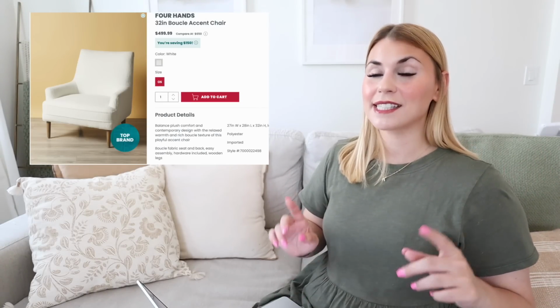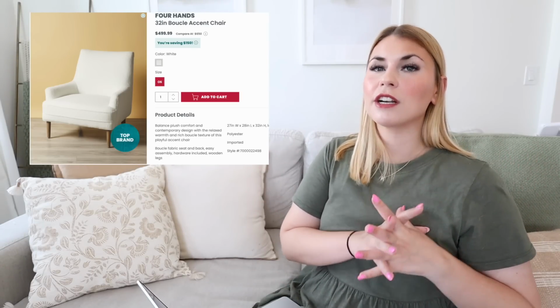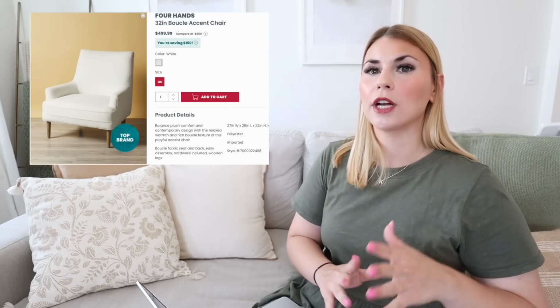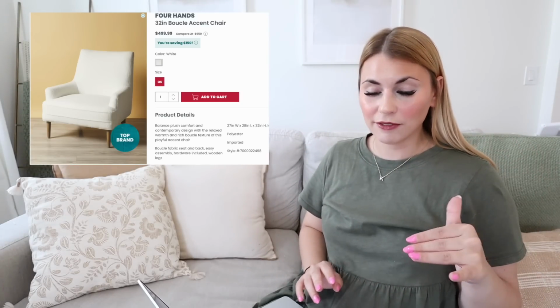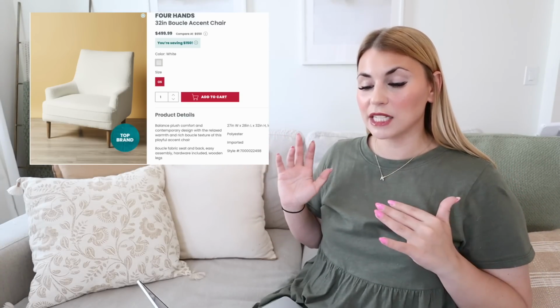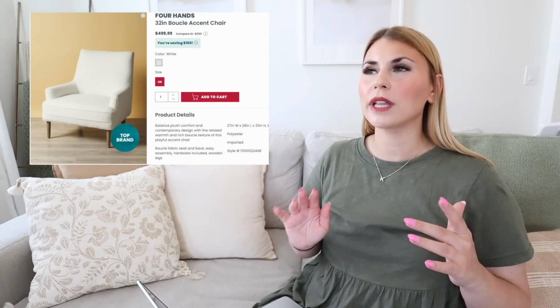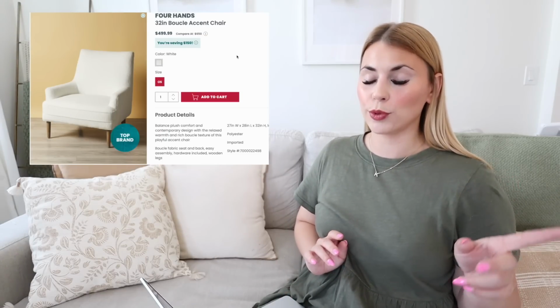The very last items I want to show you are a few different accent chairs, again by 4 Hands. Like I said, I feel like I always see their accent chairs at HomeGoods. This boucle material has been so popular. I feel like the items can be really expensive, so I thought that this was a kind of a good deal for a boucle accent chair, especially of this size. This one is $500, and I feel like with this material and this color, it might be better to get it off of HomeGoods online.